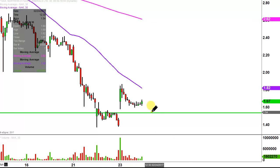So with that in mind, think about $1.55. Any sort of closes below it, or worse yet, the price separates to the downside. What is that doing to the price? That's putting the price right back down to within this range where it already was. Again, going back, not a true sign of strength.